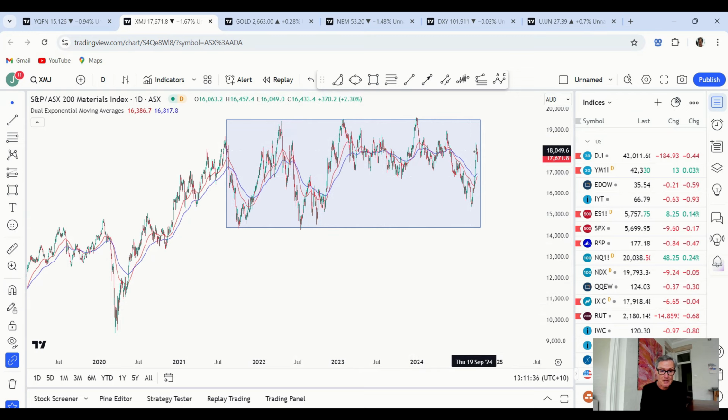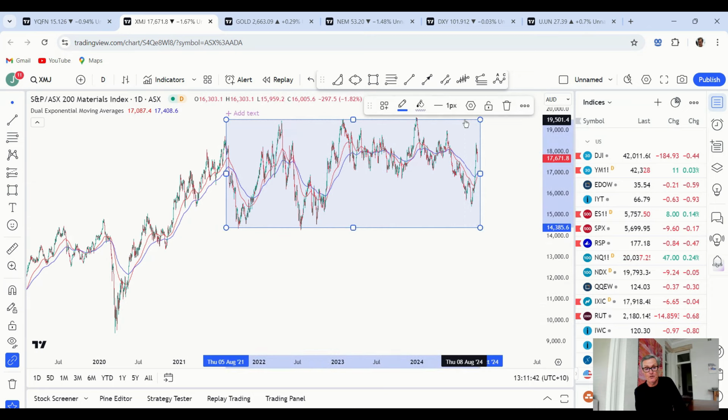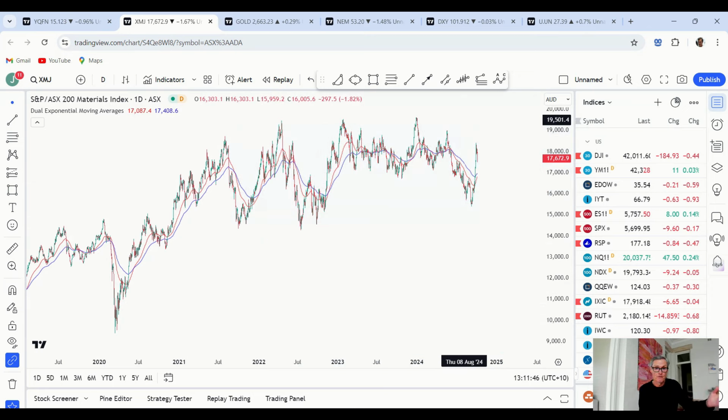I think it's encouraging, and this is one of the factors which could support higher levels in the ASX 200 as we move into next year potentially.